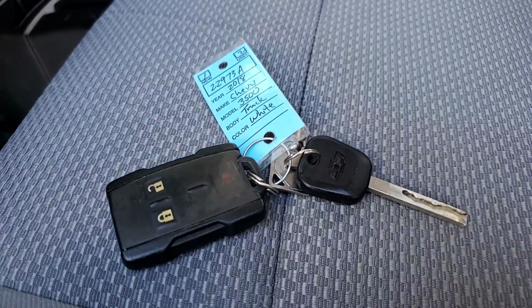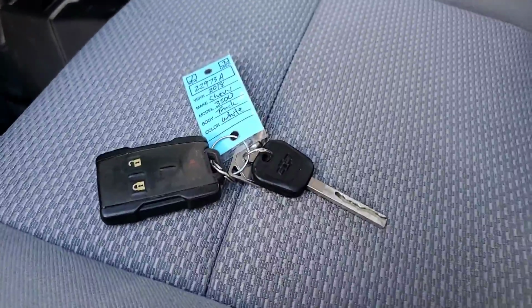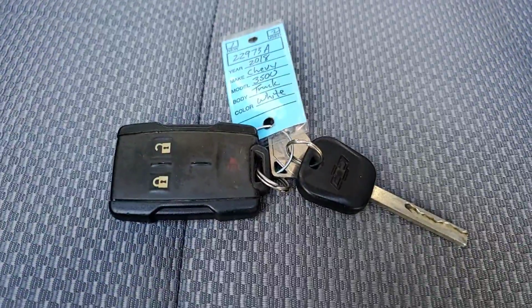And there's your keys. Like I said in the beginning, we just installed all 6 brand new tires. It was over $2,000, so you don't have to worry about any of that. And you're good to go.